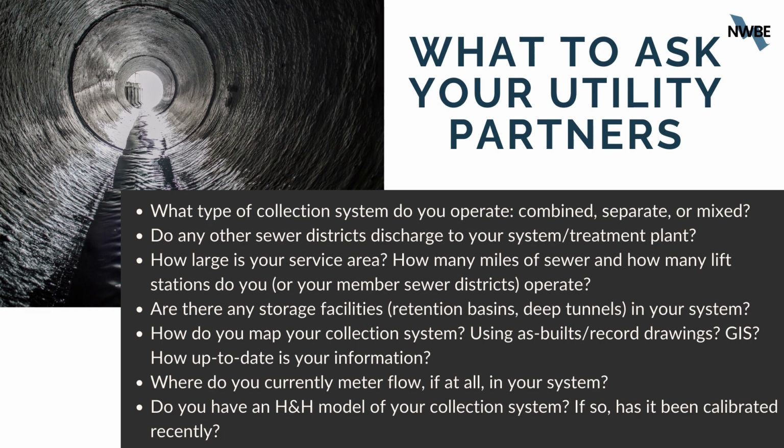How do you map your collection system? Using as-built or record drawings, GIS? How up to date is your mapping information? Where do you currently meter flow, if at all, in your system? And do you by chance have an H&H model of your collection system? And if so, has it been calibrated recently? And do you have a lot of confidence in the results that it gives?